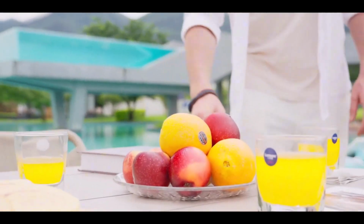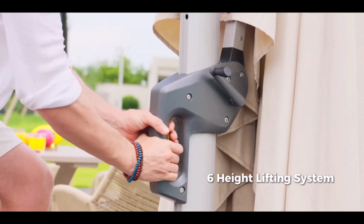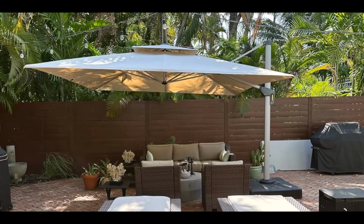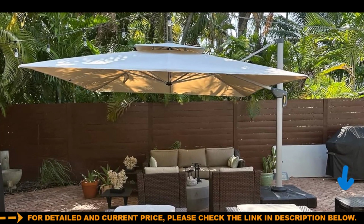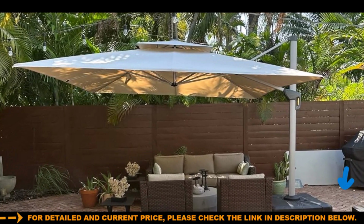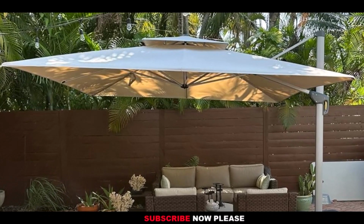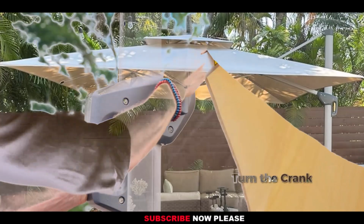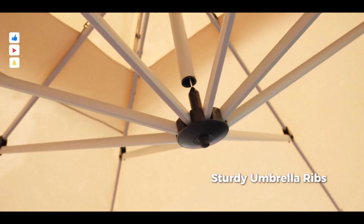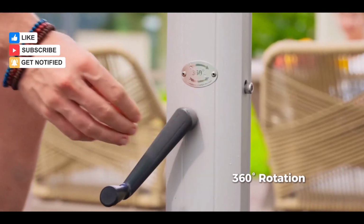The high-quality 240 GSM yarn-dyed polyester fabric offers long-lasting UV protection, water repellency, and color-fast performance, ensuring the umbrella maintains its appearance over time. Structurally, this umbrella excels with its all-aluminum frame and 8 heavy-duty ribs, each treated with an anti-oxidation spray paint for enhanced rust resistance. The unique handle and crank system lets users easily open, close, and adjust the canopy, with 6 tilt positions and 360-degree rotation for precise shading control.